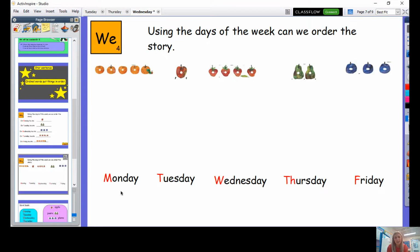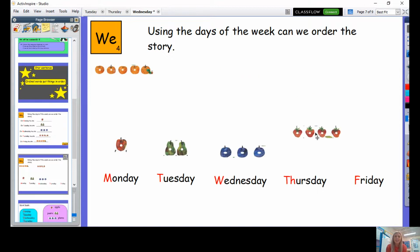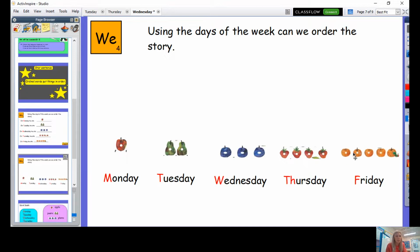So, what did our caterpillar eat on Monday? The apples. Super work. You can shout it out to me when you know which one it is. On Tuesday, what did our caterpillar eat? On Tuesday, two pears. Super. On Wednesday, three plums. Excellent. Thursday, what did he eat? Strawberries. And finally, on Friday, what did he eat? The oranges. Super, super work.